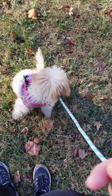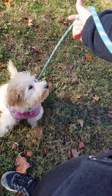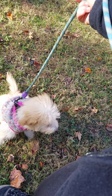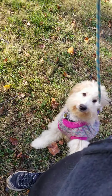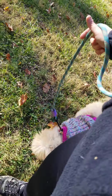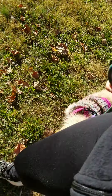A lot of trainers will tell you to absolutely walk your dog on the right or left side of your body. I don't believe in that. I believe in walking your dog on whatever side is furthest from the traffic, or whatever side you like better if there's no cars around. Good girl. So we're just going to start on the right side because that's my dominant side, so it really doesn't matter.